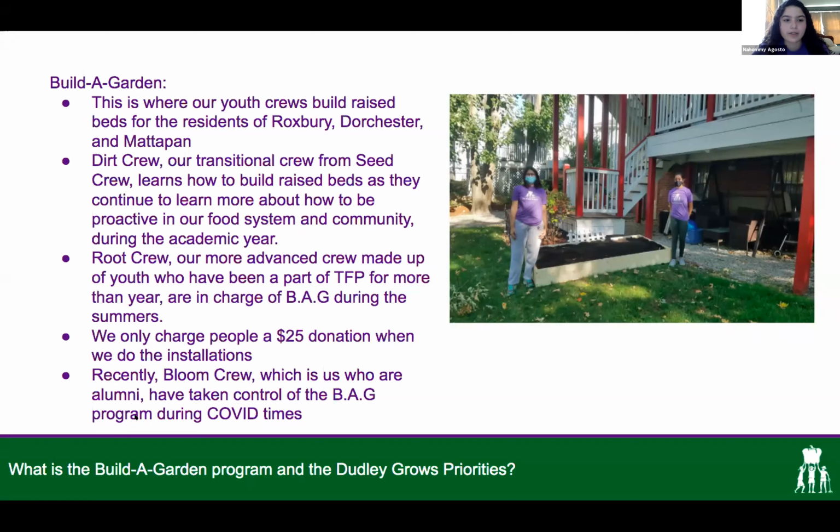So they're continuing their learning about the food system, but they're also applying it more to the Dudley neighborhood and working with more community members. So this is how they finally learn how to use the power tools to build these beds and learn the whole process of installing a bed.